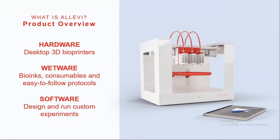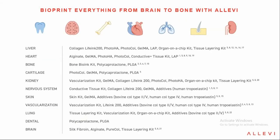So we really build our systems to be very powerful, but yet very easy to use, and it's one of the things that we're most proud of, being able to offer our community of users access to bioprinting in a very easy way, but still being able to achieve a tremendous amount of new science.